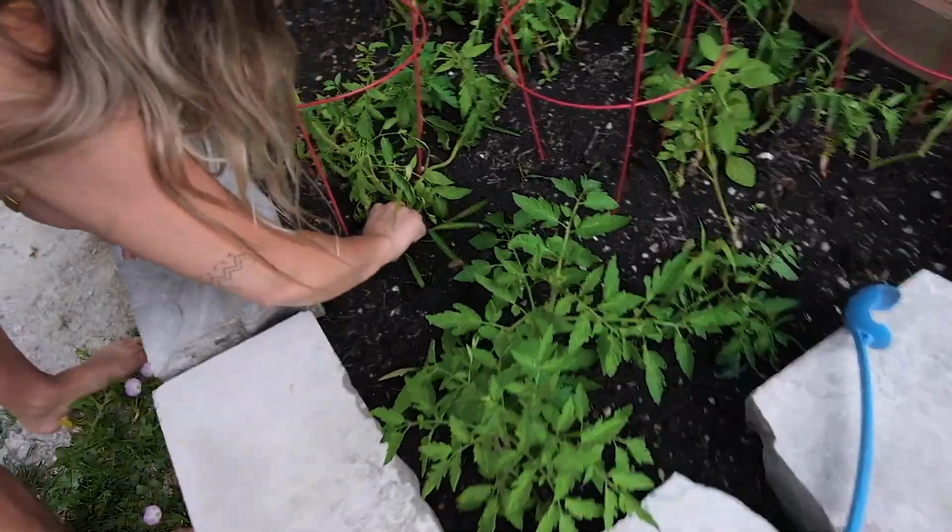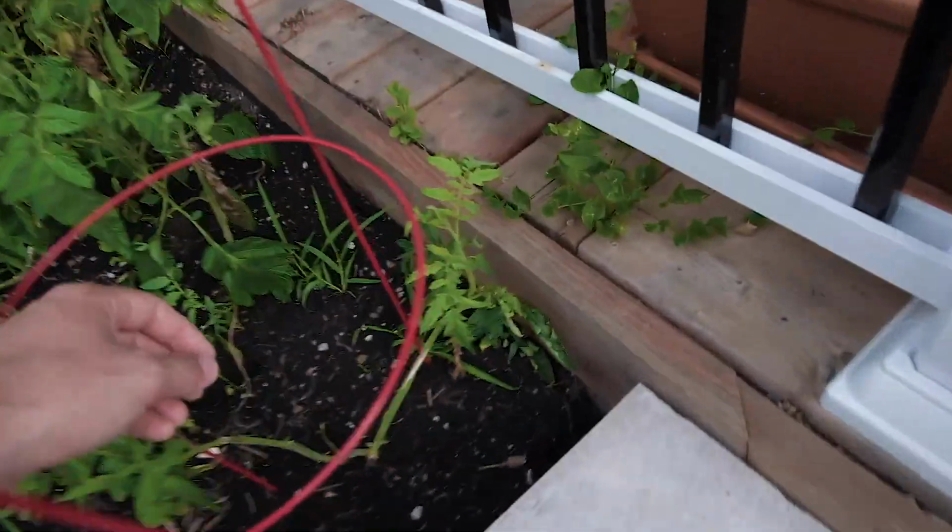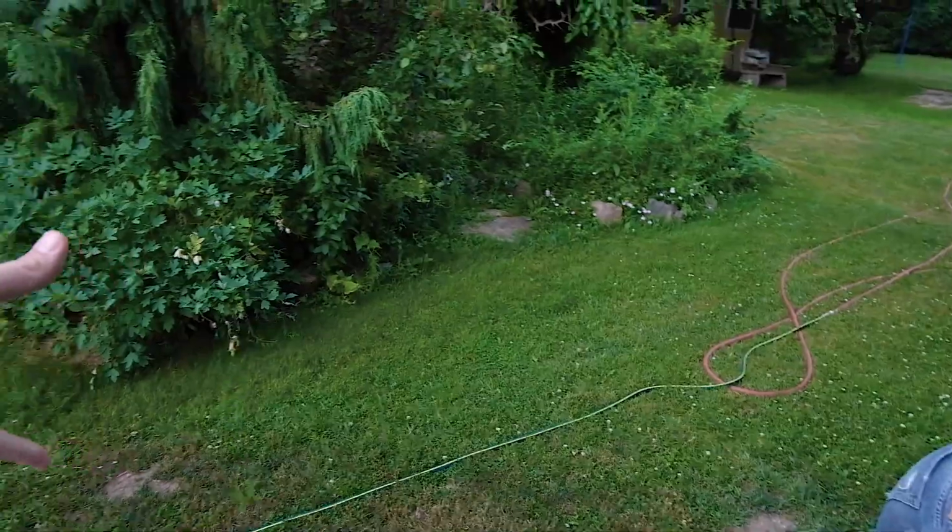So it's always good to make sure you're pulling weeds at least every couple of days. Here, I got this one. Like this little bugger here, you don't want this in here. You don't belong in our garden.